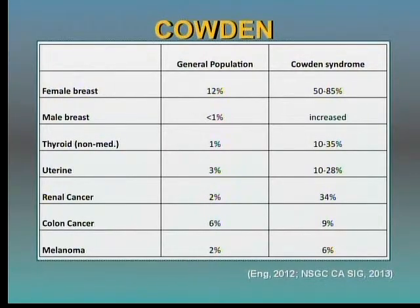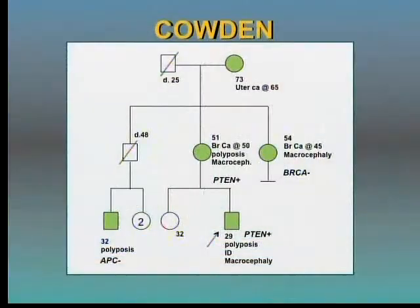This is a condition we will even test children for, because we can see some of these thyroid problems younger. There can be issues with autism and developmental delay. So while we wouldn't test a child for hereditary breast and ovarian cancer, this is something that could actually impact someone's children and grandchildren at much younger ages. Next slide. So I hope that you guys can see this okay.